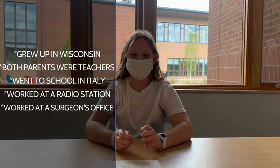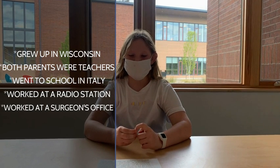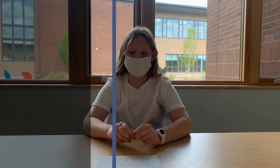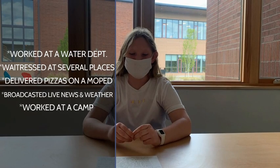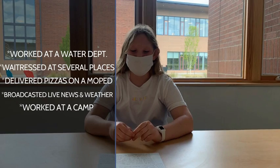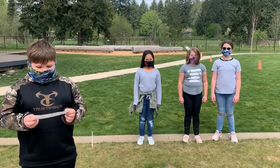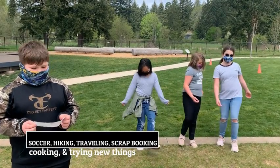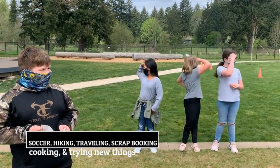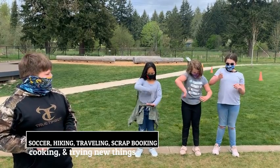They took many journeys before becoming a teacher, such as going to work in Italy, working at a radio station in Ashland, Oregon, working at a plastic surgeon's office, working at a city water department, waitressing at several places, delivering pizzas on a moped, broadcasting the news and weather on live TV, and working at a camp for adults and kids with disabilities. This person enjoys soccer, hiking, traveling, scrapbooking, cooking, and trying new things.